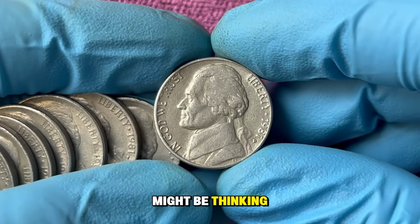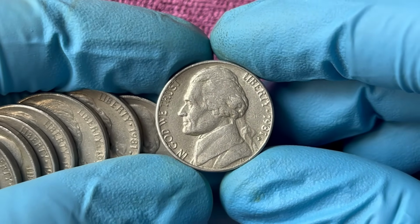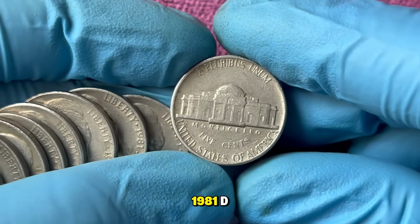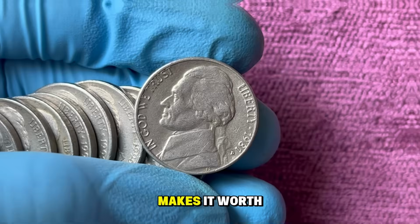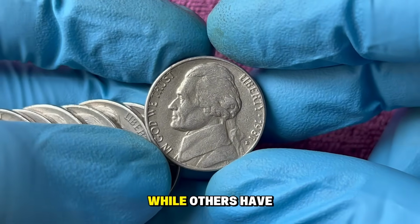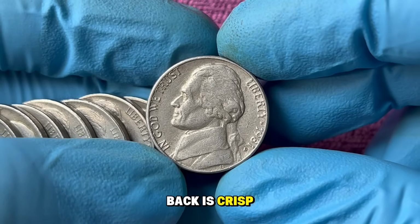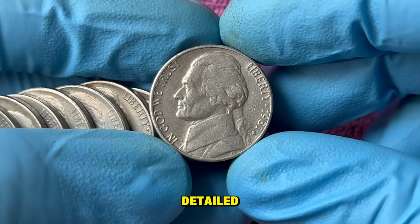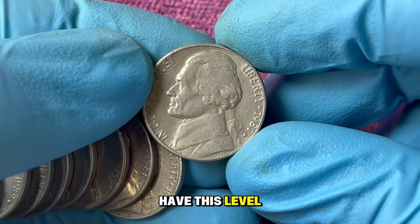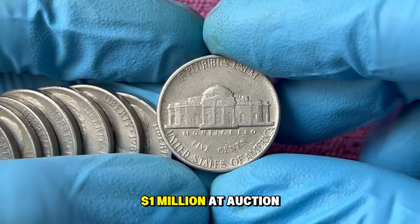You might be thinking, alright, I'm listening. But what's the catch? Here's where things get interesting. There's a very specific minting error on the 1981 Jefferson nickel that makes it worth a small fortune. Some were struck on the wrong planchet, while others have a rare full steps feature, meaning the Monticello design on the back is crisp, complete, and highly detailed. And when I say rare, I mean less than 1% of all nickels ever minted have this level of clarity. Some of these nickels have already sold for upwards of $1 million at auction.